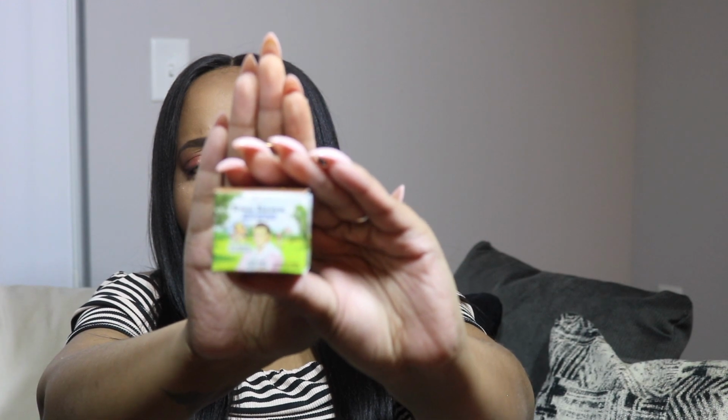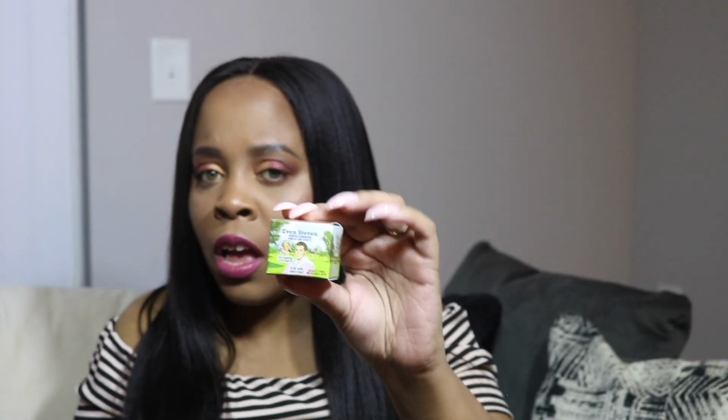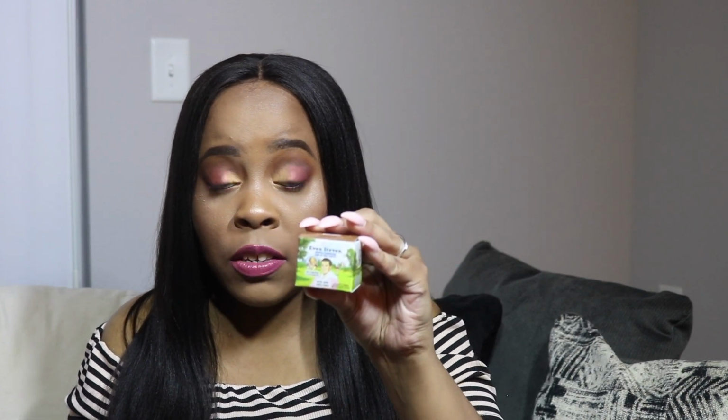So before we go any further, this is the Balm's Even Steven Whipped Foundation. This container was, I want to say, $22, and it's only currently available on the Balm's website. There are 8 shades at this present time, and this shade, After Dark, is the darkest shade that they are currently offering. So we'll get into my thoughts about that.